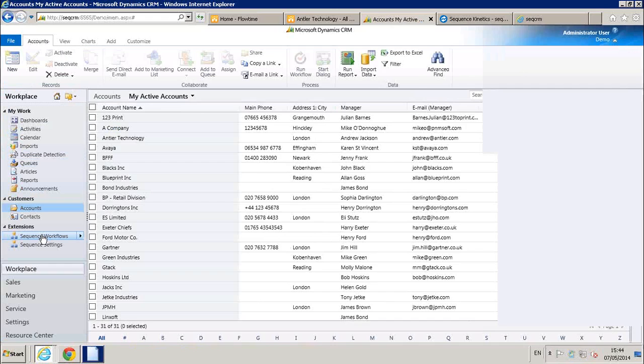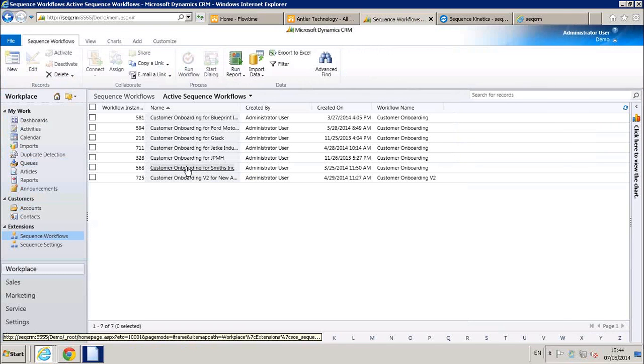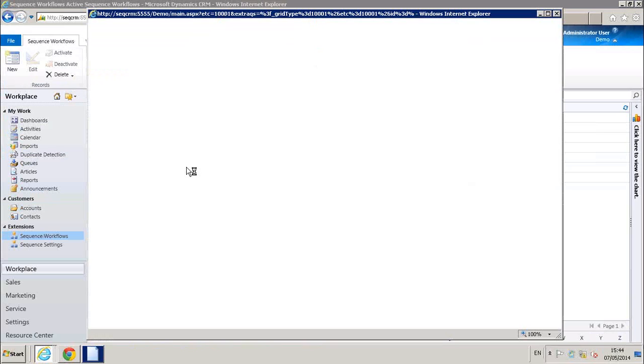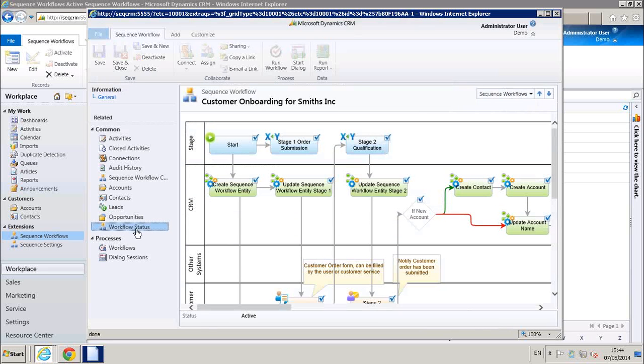Yes. So we can do that. Within Sequence, we have our workflow status view, which can be displayed just about anywhere. There's just a link to this page. It's part of Sequence Kinetics. So it can be displayed, as we see here, in CRM. You can see it in SharePoint. You could even have it on your website if you had a secure customer area on your website.